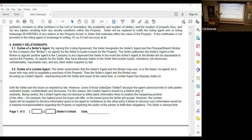I ended up being a limited agent on a listing, and the seller had told me, we will not accept an offer below X. I don't remember how much below list price it was, but it was kind of a weird number. Somebody called me off the sign. I went and showed the property, and they said, we want to write an offer. I said, okay. We sat down to write the offer, and I said, how much do you want to offer? And guess what they said?